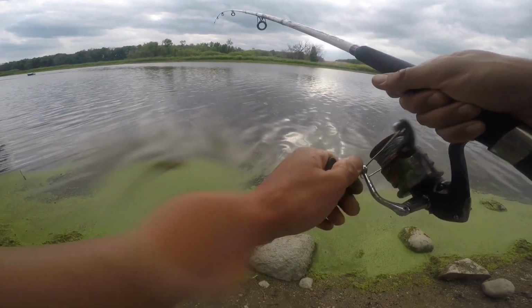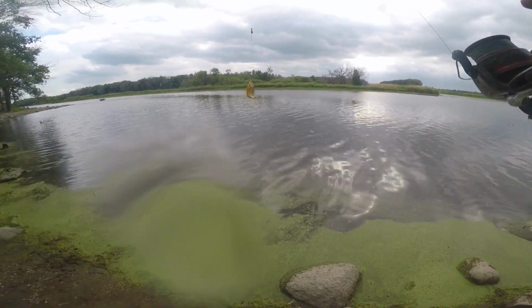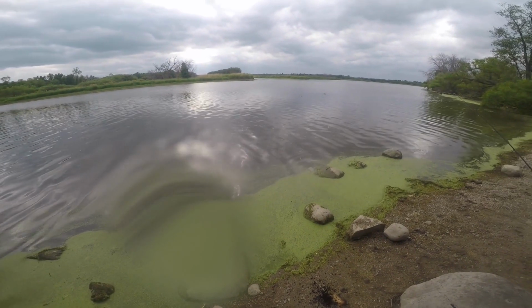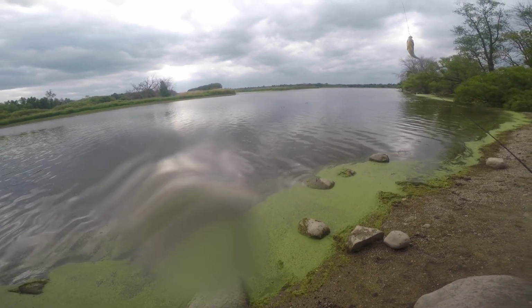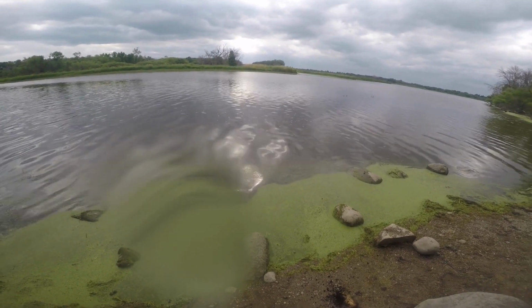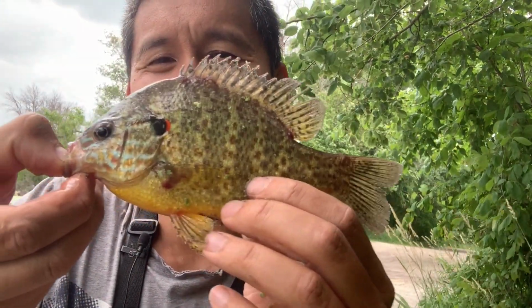Is that a bluegill? Oh, got myself a pumpkin seed. It's a nice one. I think it's gonna be bait, folks. Cut bait. That's all the cut bait I'm gonna need today. That's probably like a 6-7 inch bluegill or pumpkin seed or whatever. Going to be bait.